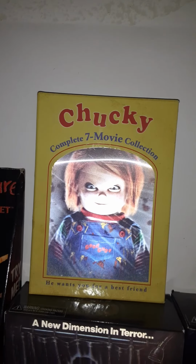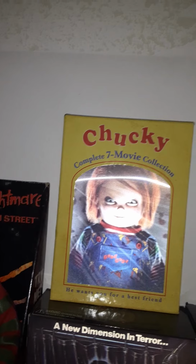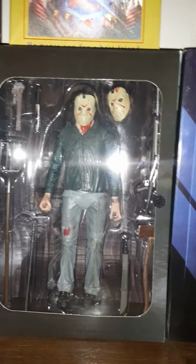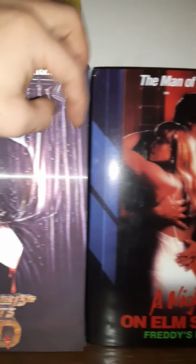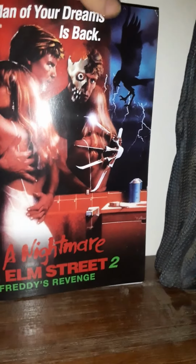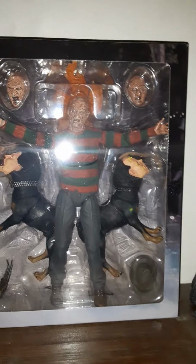Yeah, so here's Chucky, the complete 7 movie collection, special edition, really cool. And here's my Jason Voorhees collection edition action figure right there. He's really, really, really cool. And then we got Nightmare on Elm Street 2, Freddy's Revenge. The Man of Your Dreams is back. Here's an action figure of him.